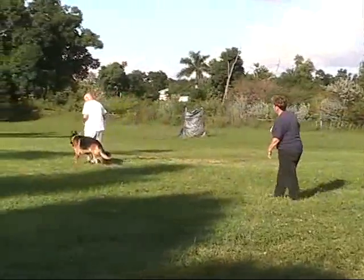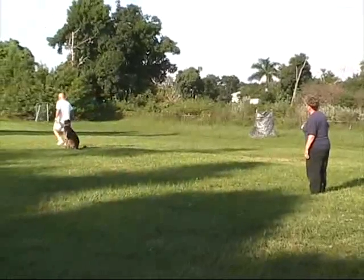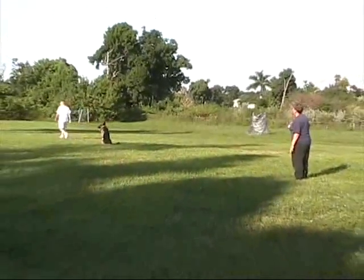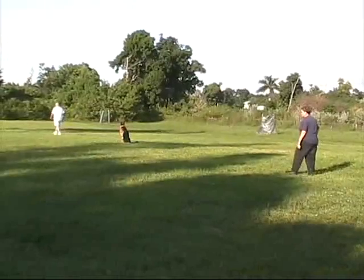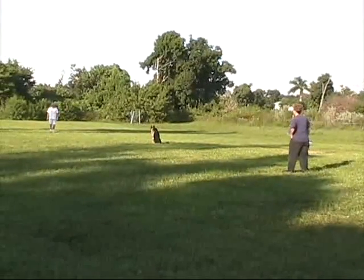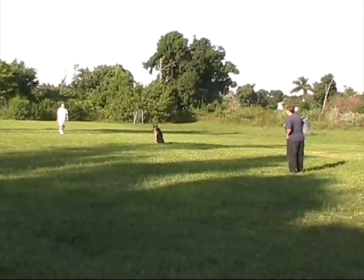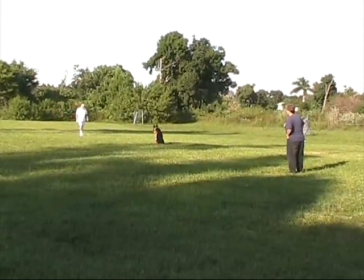But the dog has come a long way over the last year or so in responding to her better. How old? I think he's like three now? 3.5. Getting to full maturity.